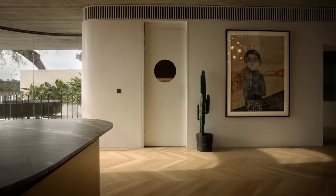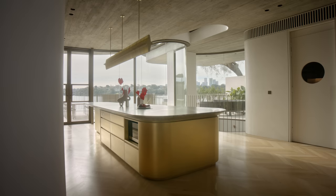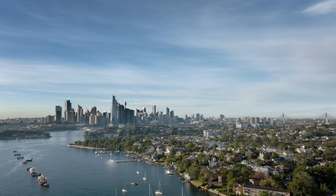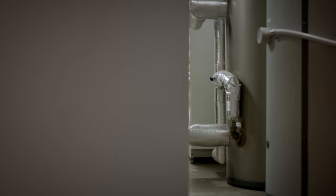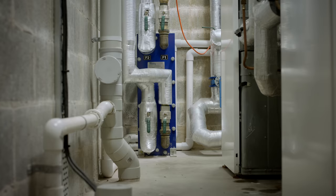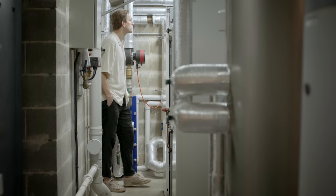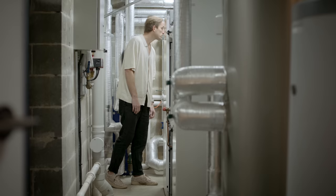So for the flooring, we chose timber as a nice warmth contrast to the expressed concrete ceilings. What you can't see under the timber is the hydronic underfloor heat. It works much the same way as the Opera House system does, where we're exchanging hot and cold with the harbour through these wonderful sophisticated heat pump systems in a plant room that possibly is the most beautiful plant room. That's running all the hot and cold water for the house. It's also doing all the heating and cooling of the house.